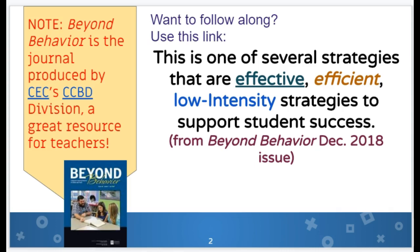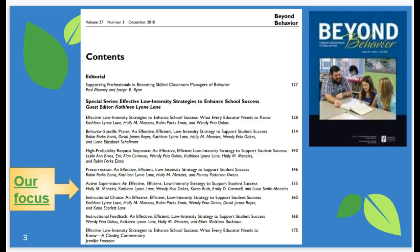This strategy in particular was featured in Beyond Behavior, which is one of the journals produced by the Council for Exceptional Children's Behavior Division, known as CCBD. And if you work with students that demonstrate challenging behaviors, then I would highly recommend you consider becoming a member of CEC. And in Kentucky, our Kentucky CEC group, because we focus on supporting each other to support students throughout the state that qualify either as having a disability in the EBD category, autism, other health impairments, and across the spectrum, students that demonstrate those challenging behaviors that make classroom instruction sometimes more challenging than other days.